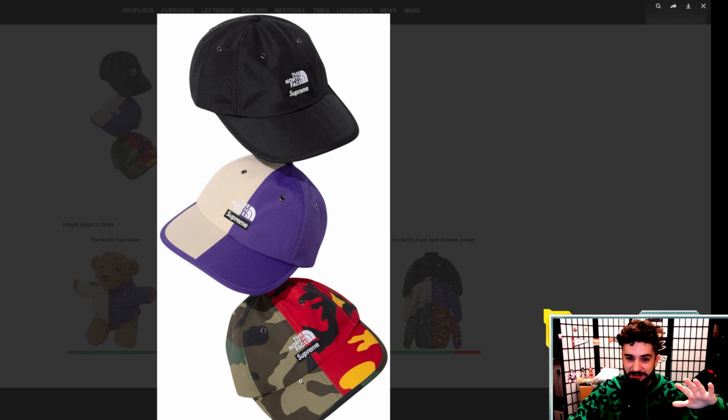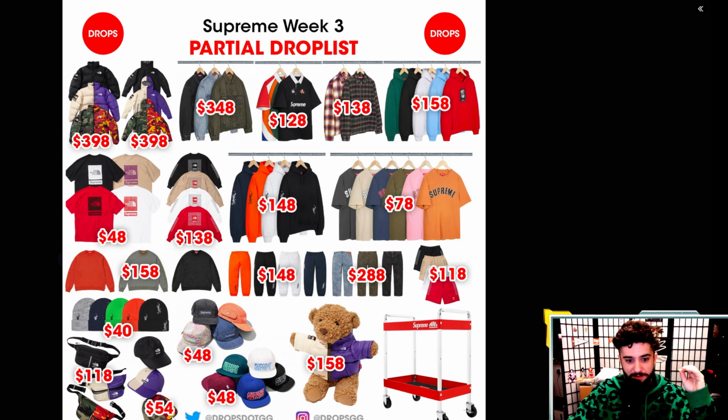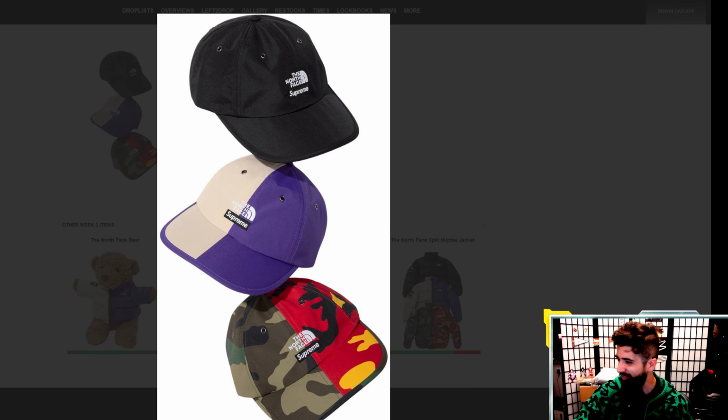I think the black is the second, and the camo one is just a little too loud for a hat in my opinion. But $54, if you want to get on the colorway action of the North Face drop and you don't have the funds, this is your way in. This is the entry level position. Get yourself the split 6 panel. I don't think these will really sell out though.